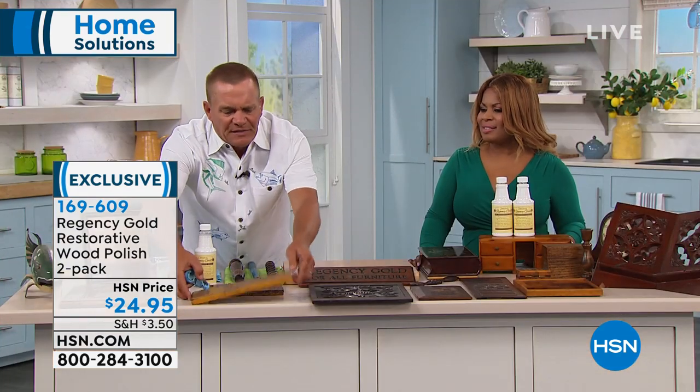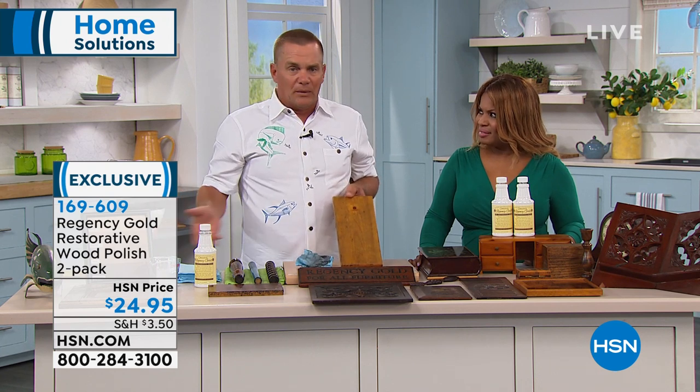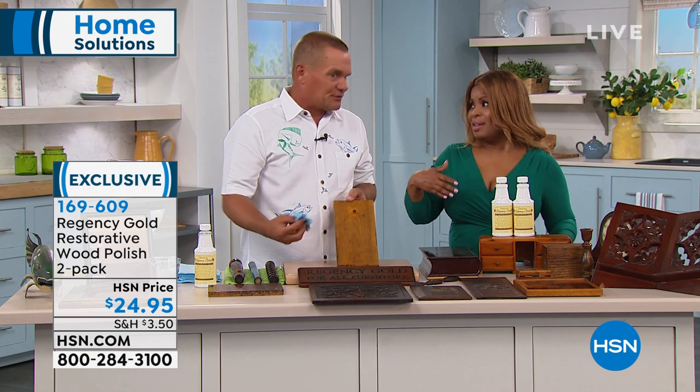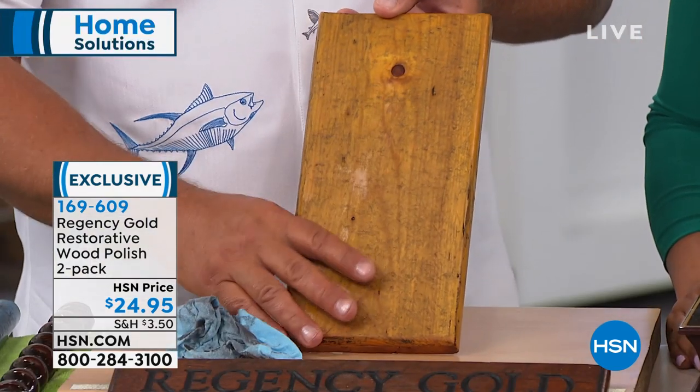Yes. And, you know, they all have silicone in them, okay? Waxes, you know what wax buildup does. It attracts more dust. And so does the silicone. Regency Gold doesn't have any of that.